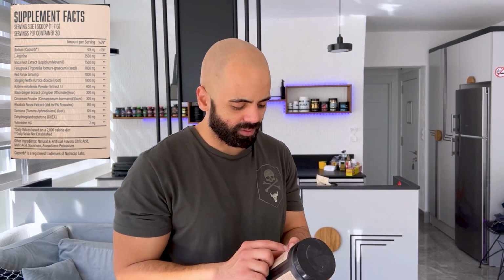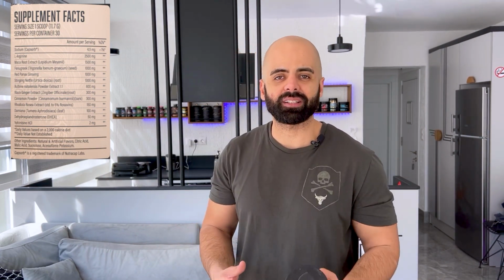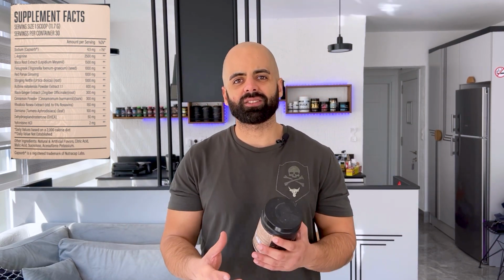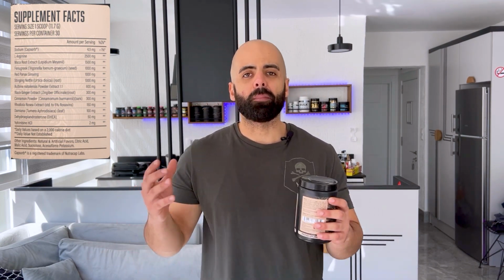So the next ingredient is maca root. This one is an energizing type of ingredient. Now, it's been thought that it can increase testosterone, but the evidence is sort of not so concrete. It needs more research in that department, but it definitely does increase energy, especially when it comes to endurance and strength training. You'll just feel more refreshed in between sets.